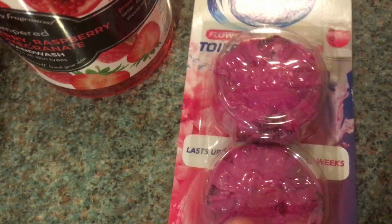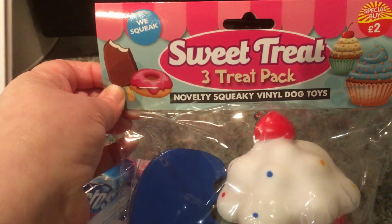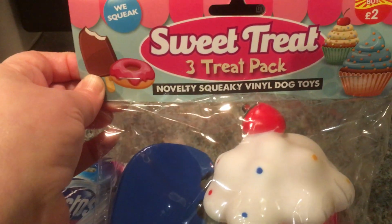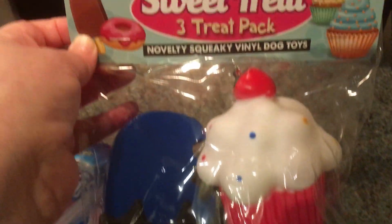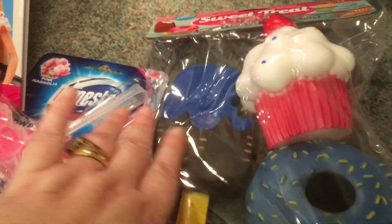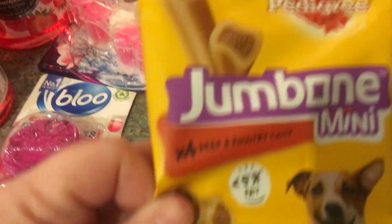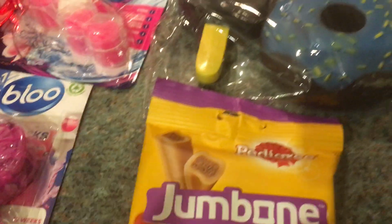I did a little extra for the toilet there, the Domestos and these blue things, both for the toilet. And then in B&M's then, the only things I got then, so if my parents' dog is watching, put his paws over his eyes, Jasper. These were £2, I think, for these 3 little sweet treat packs, little squeezy, oh, sorry if you've got a dog. And then these little jumbo and minis were about 99p for those. And that was everything then.